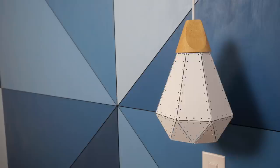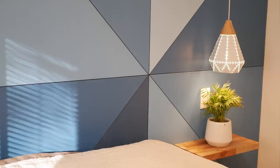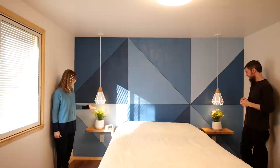We kept our hanging lights because we love them, and they still have the geometric style that goes well with the triangles on the wall and our curtains and everything else. Yeah, I really love these.